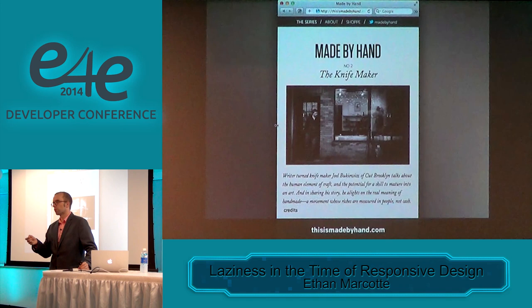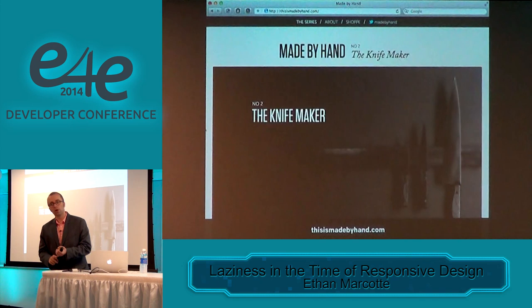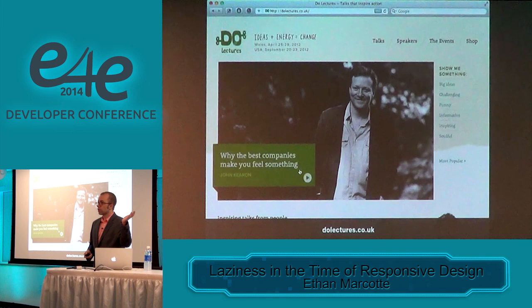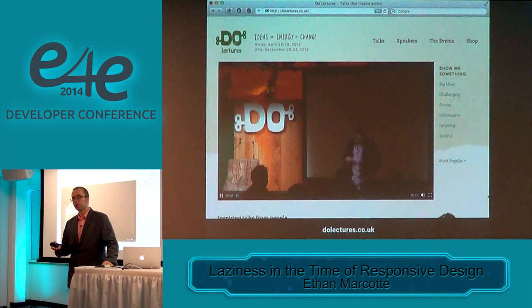And then anytime the page resizes itself or you change the orientation of your device, it basically just redraws the video using those same dimensions but resizing them according to that first measurement. This is an early version of the Do Lecture site, a conference series, and they basically took the same approach. A little light JavaScript, measure the video, and then redraw it proportionally.